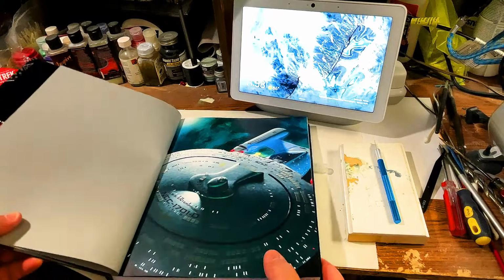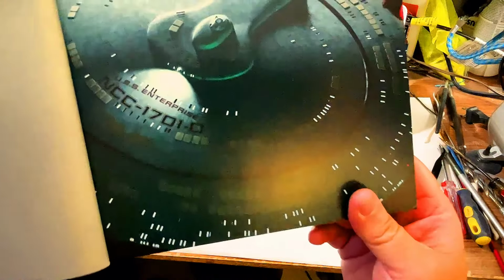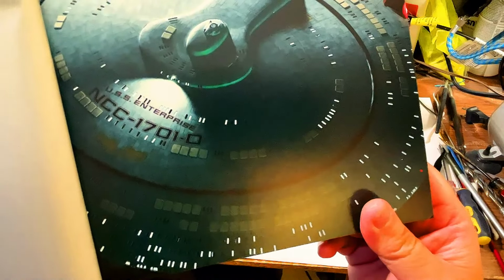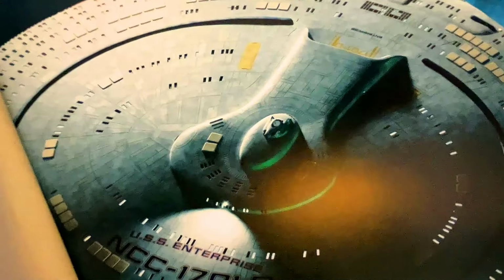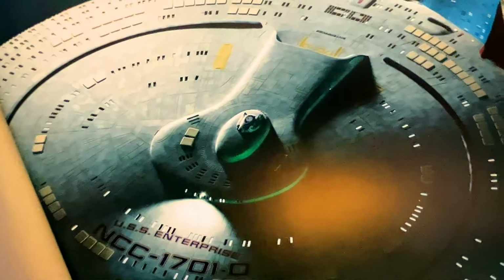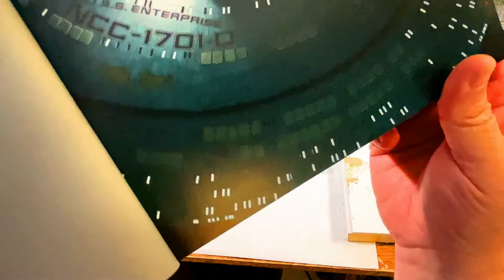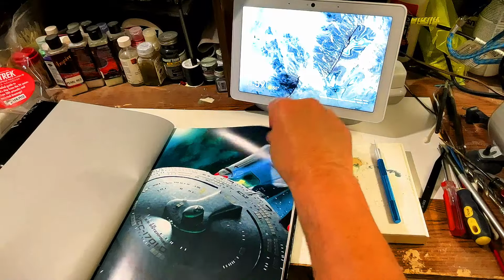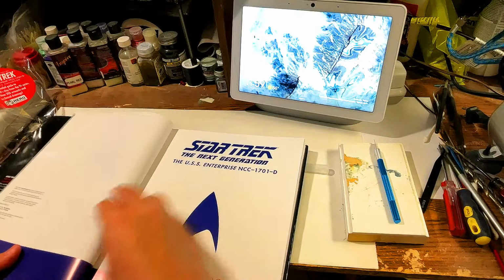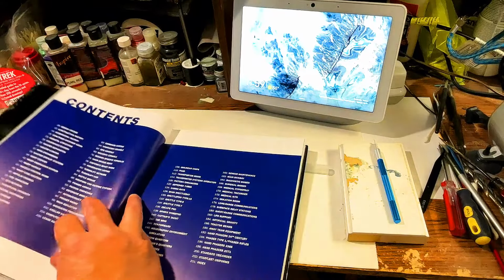Look at that, right off the bat. Gorgeous photo of the Enterprise. Wow, that is really nice. Look at all the Aztecing. Wow, this is a spectacular picture. Alright, let's see what we have for the contents.